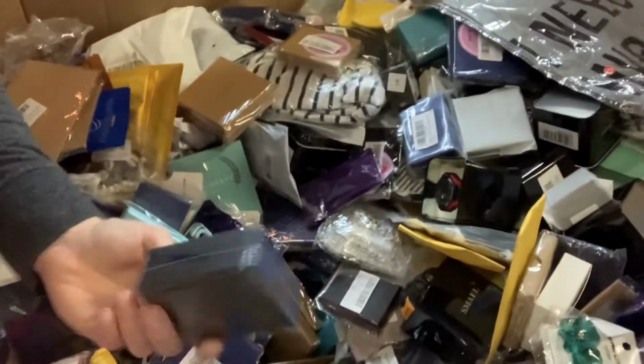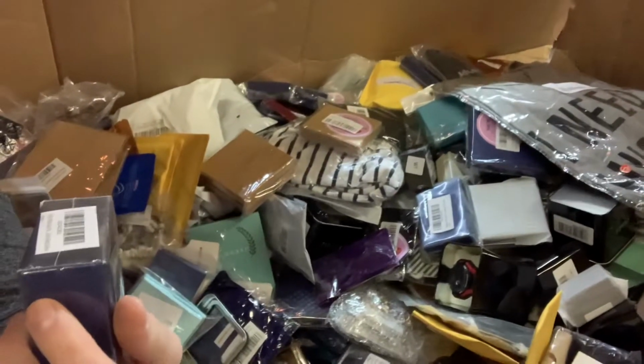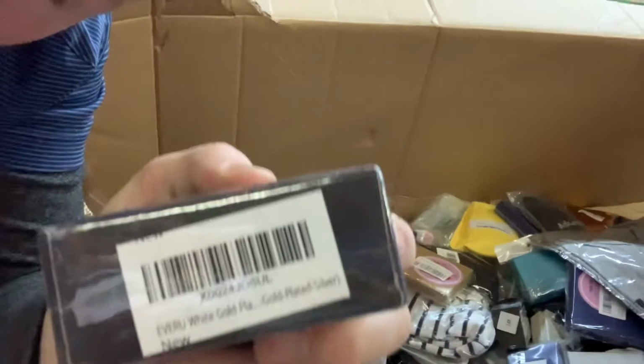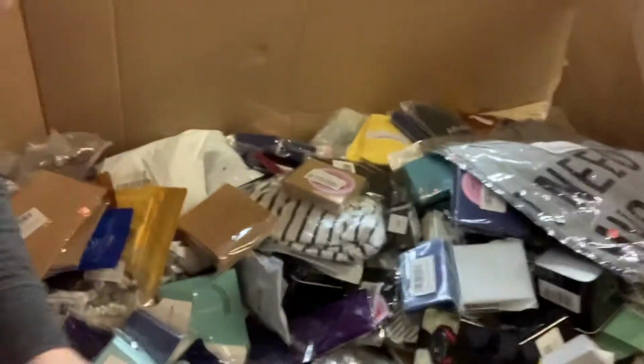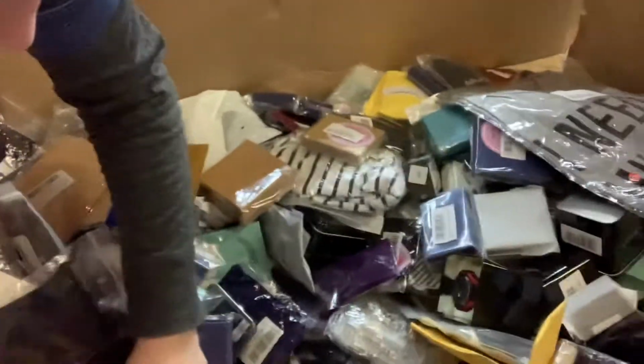Tons and tons of stuff. There's a nice little case. Gold-plated silver, that's what it says. So, just a wide range of stuff, and a wide range of quality and price in this stuff.